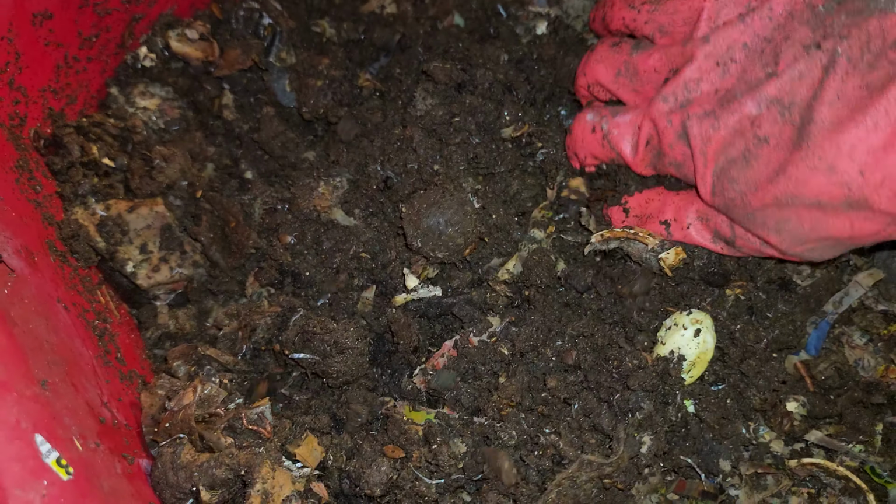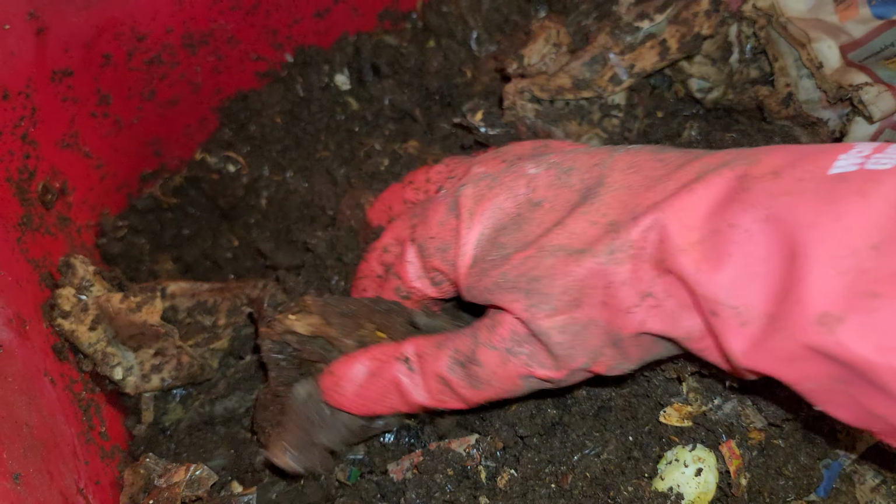Torn paper as opposed to shredded. So that stuff's kind of compacted, but it'll break down, it just takes a little longer. Or I can tear it apart as I feel like it. Alright. Yeah, we got worms down here. Small worms. Lots of baby worms I see.